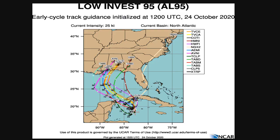Let's check out another model on guidance here on tracks. As you see, there is a majority that's showing that trend, of course, kind of going west northwest or northwest, and then making landfall right on the Alabama Mississippi border. And then we obviously have a few models getting to the Panhandle. We have 1, 2, 3, 4, 5, 6 models getting to the Panhandle, and we do have around 3 or 4 getting it to the Mississippi Alabama border.